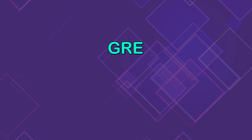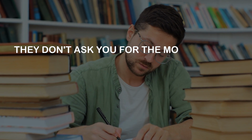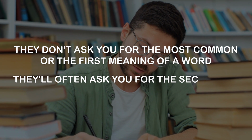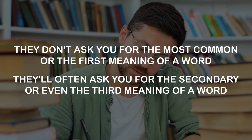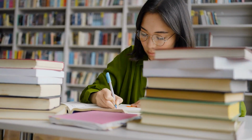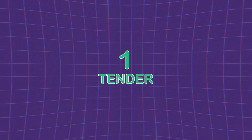So I'm here to go over some GRE vocabulary words with secondary meanings. The GRE is often tricky in that they don't ask you for the most common or the first meaning of a word. They'll often ask you for the secondary or even the third meaning of a word. So you do have to know these alternatives and don't get tricked into using a word's first meaning. And feel free to pause the video as we go along and see if you can figure out the definition as well. So the first word we're going to go over is tender.